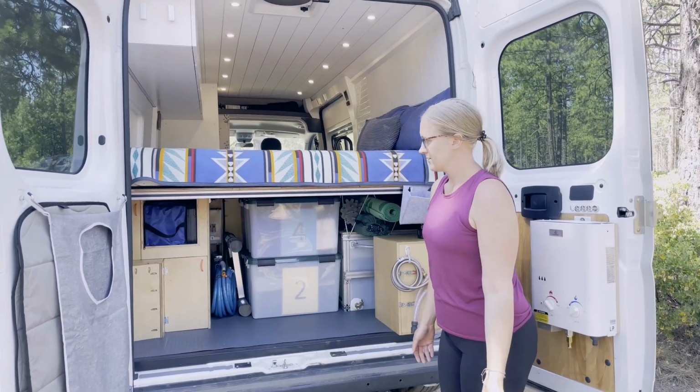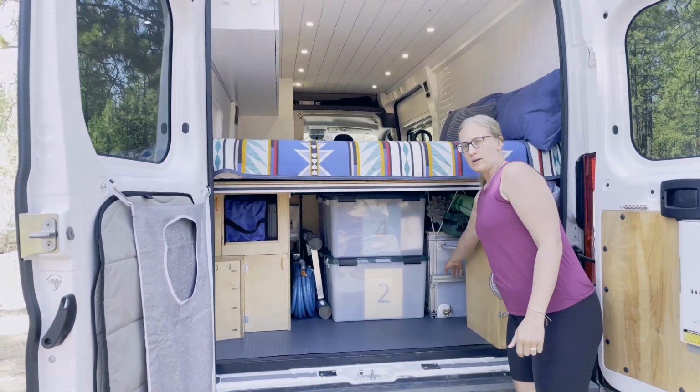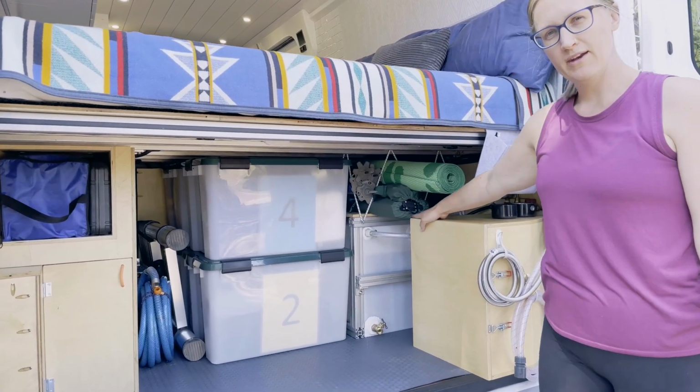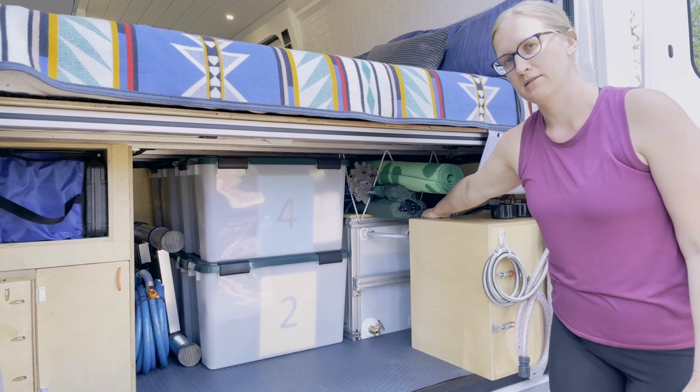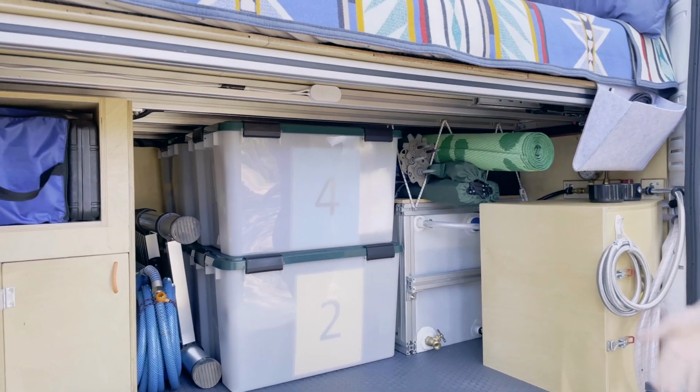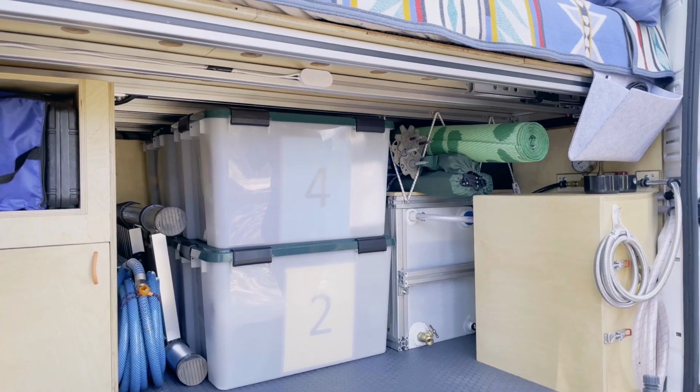Other utilities that we have back here, we have a 30-gallon water tank that's in here. We don't have an exterior fill. We just fill it from the inside with a hose. That's the blue cap if you can see it. And we found that to be pretty easy. So we're happy with that.